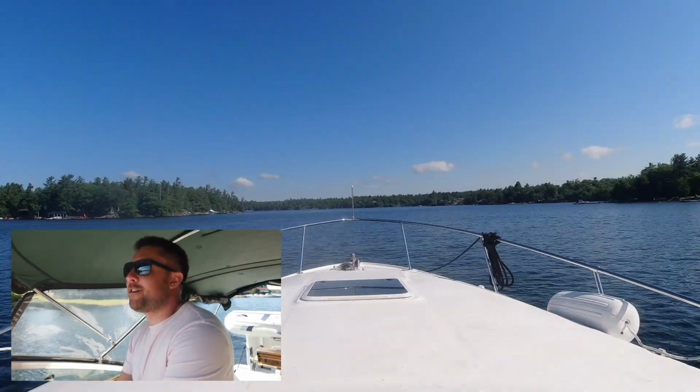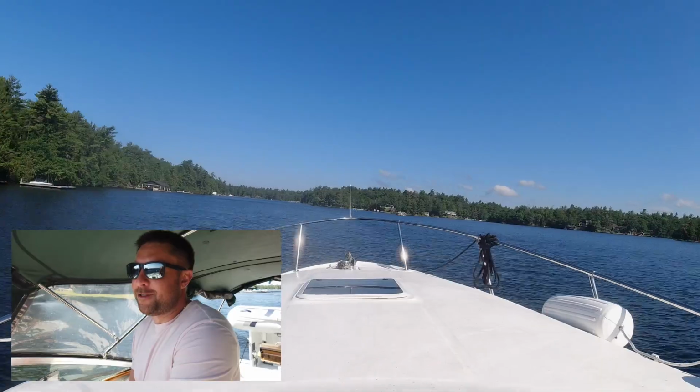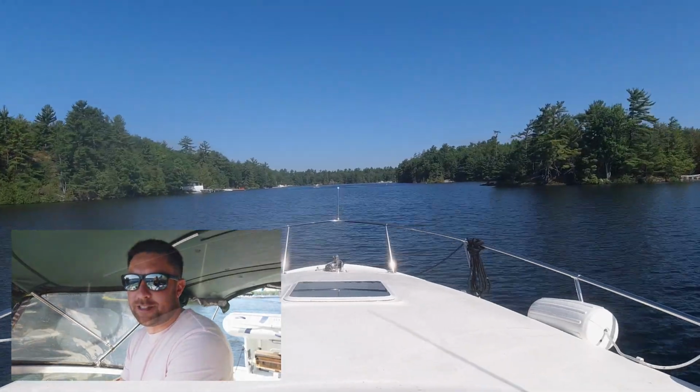Lyndon and Scott, if you want a great place to stay when you come up on the bike, you could always try staying there too. So yeah, we're just gonna head north.